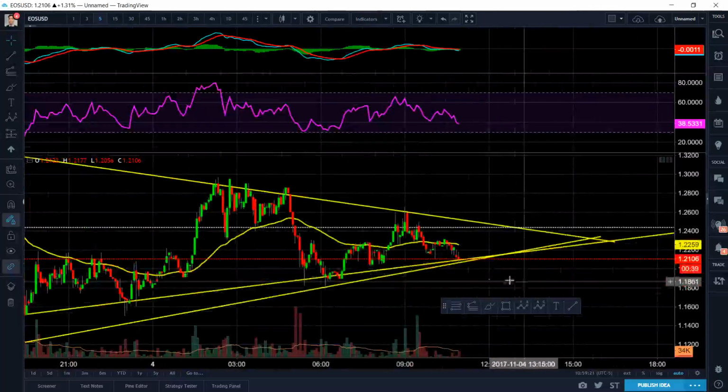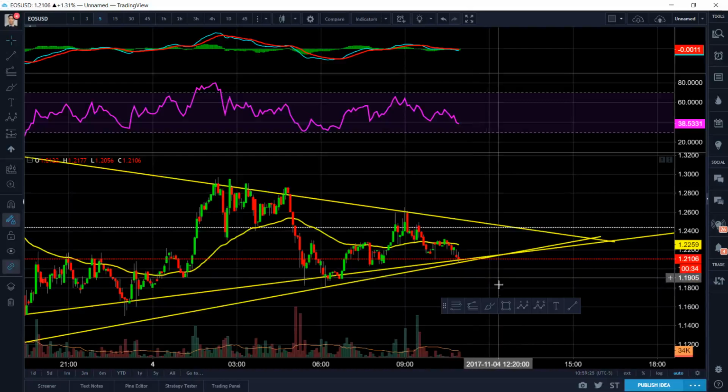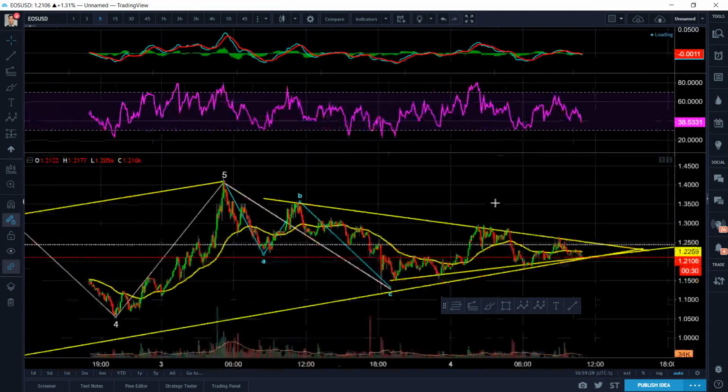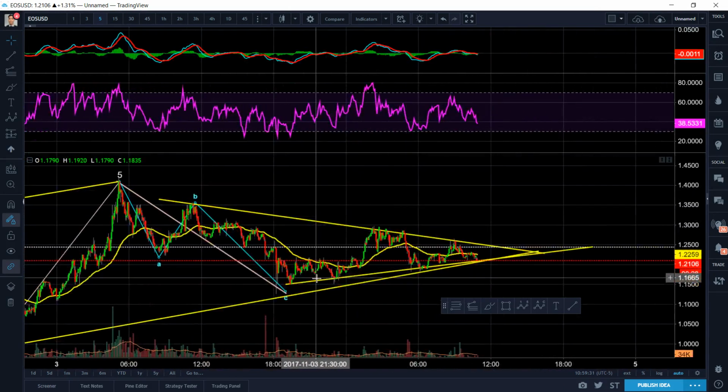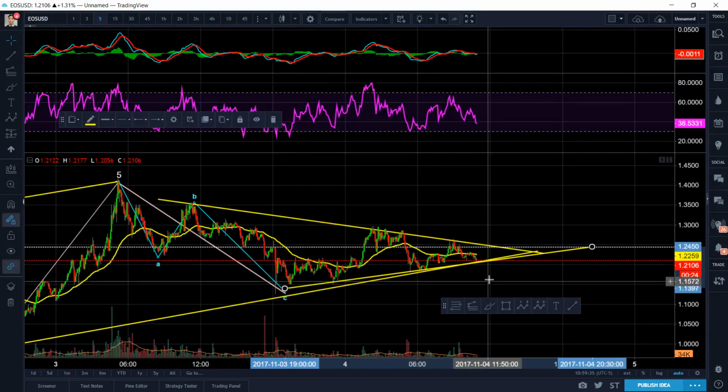So what I did was I put a limit order to short down here. If it falls down to here, I will automatically enter a trade. If it goes somewhere up here, I will automatically enter a trade as well. So the main reason I want to do this video is because, guys, something is going to happen very, very soon.